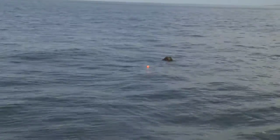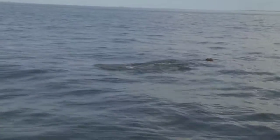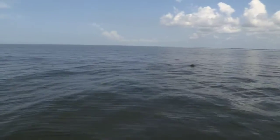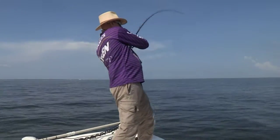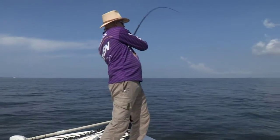He turned on it, he turned on the cork. He just ate it. He's on it. Did he get it? Got him. We got a triple tail. All right, Barry, I'm gonna try to push in between, so he doesn't get on that log.